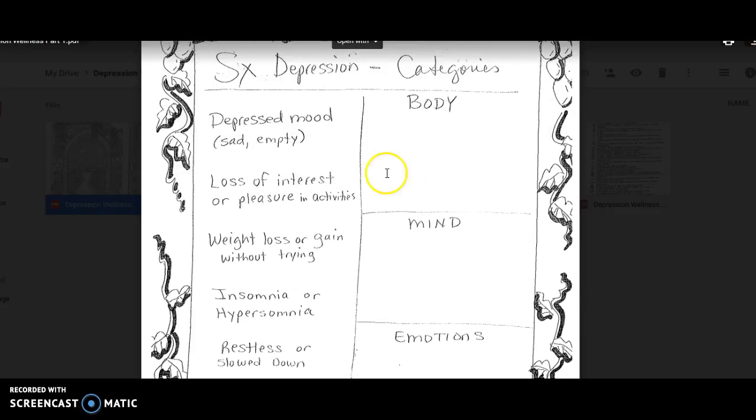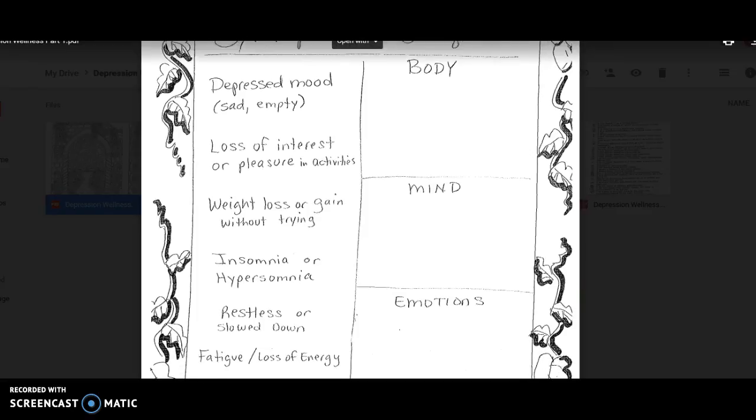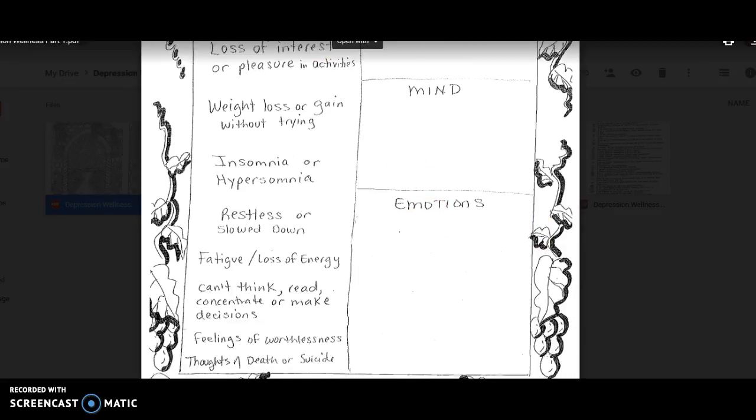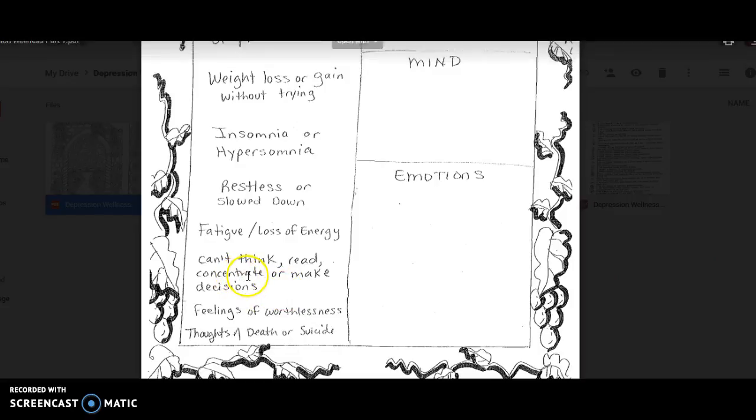and draw a line from each symptom to which category you think it fits into, whether it's body, mind, or emotions. There are no really right or wrong answers, but it starts to become clear that these symptoms are affecting your body, mind, and emotions when you're depressed. For example, feeling fatigue or loss of energy is usually in your body. Weight loss or weight gain is in the body, whereas depressed mood or feeling sad or tearful or just empty and blah is your emotions. And then not being able to think straight or concentrate, or concentrate on a book you're reading, or feelings of low self-esteem, etc.